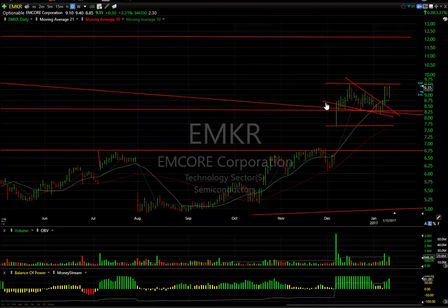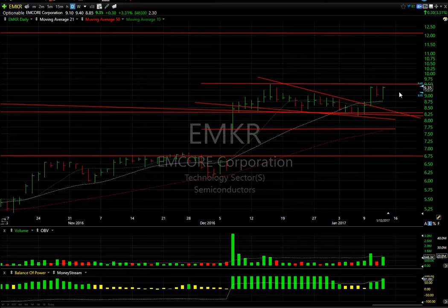EMCORE, well, after I gave you the pop on the buy and a pullback, it popped and then made a nominal new low, but it did it on very low volume. Then it popped and pulled back, and today, reversal day. Take a look at this engulfing type bar.